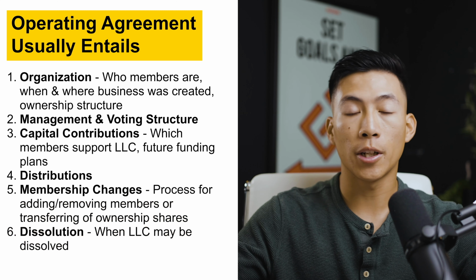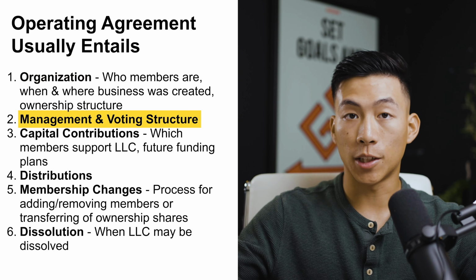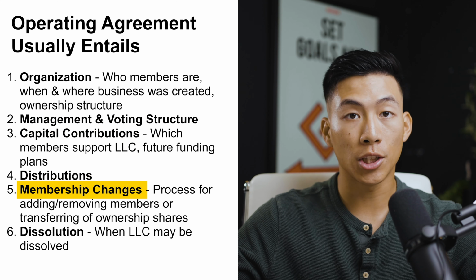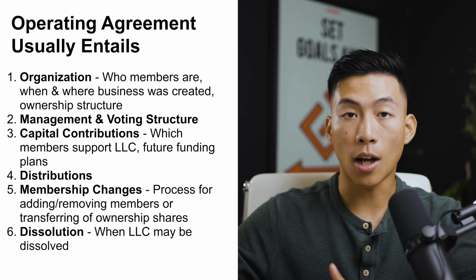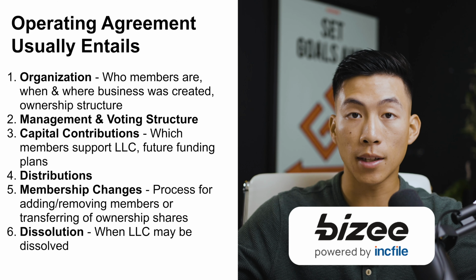Now, here's what an operating agreement usually entails. So you're going to have to include things like the organization, management and voting structure, capital contributions, distributions, membership changes, and dissolutions. So this can get pretty complex for a total beginner, which is why we recommend using an online service like Bizee that can do it for you.